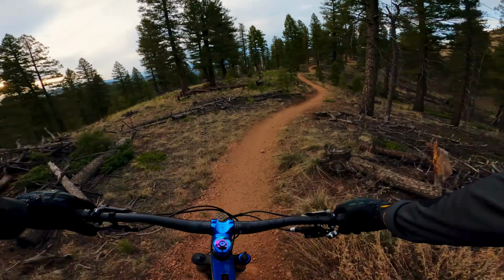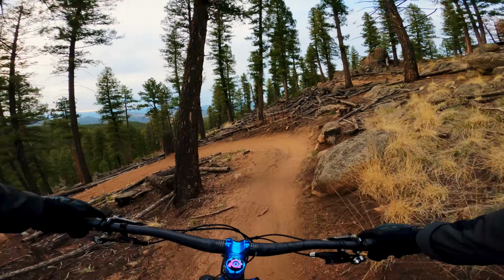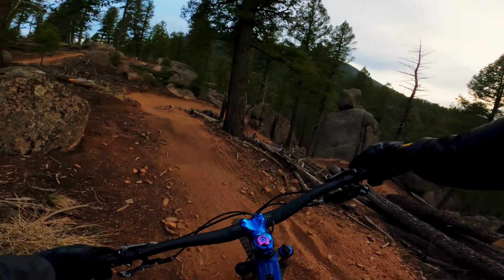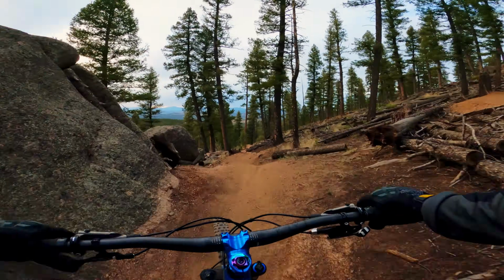Super flowy, twisty, fast. This particular time of the day, I'm kind of trying to beat the sunlight because it's coming down on me a little bit. Obviously, it's getting a little dark, but we're gonna make it out before the sun sets.